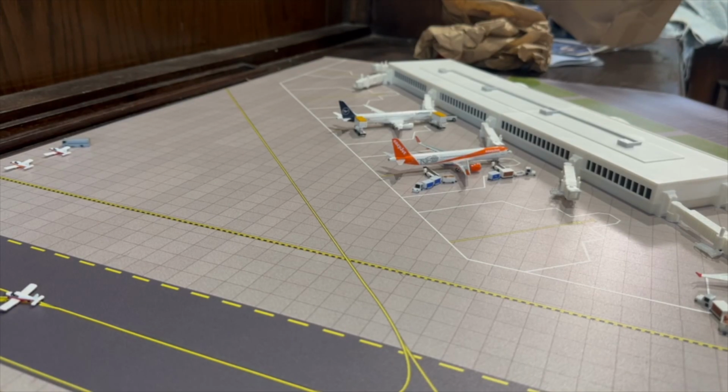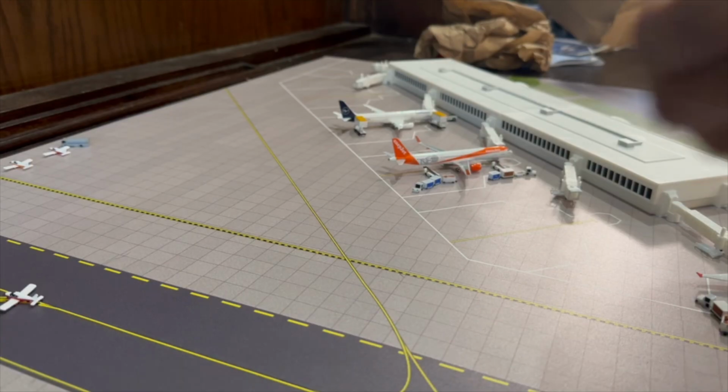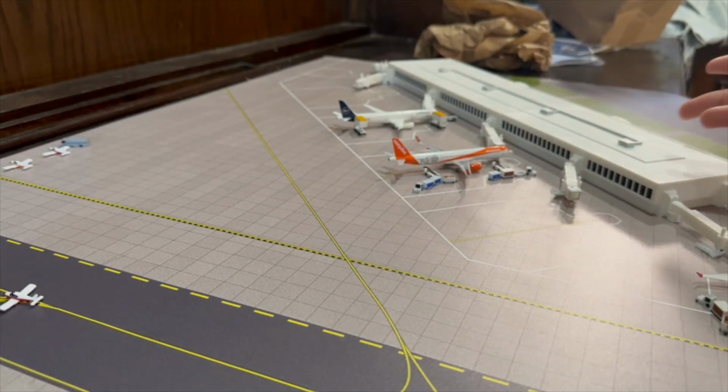As you can see, this is using the brand new Tarmac Designs airport layout that we got from them at the airliner show that we recently went to in Newark. I met the guy. He's a pretty awesome guy.